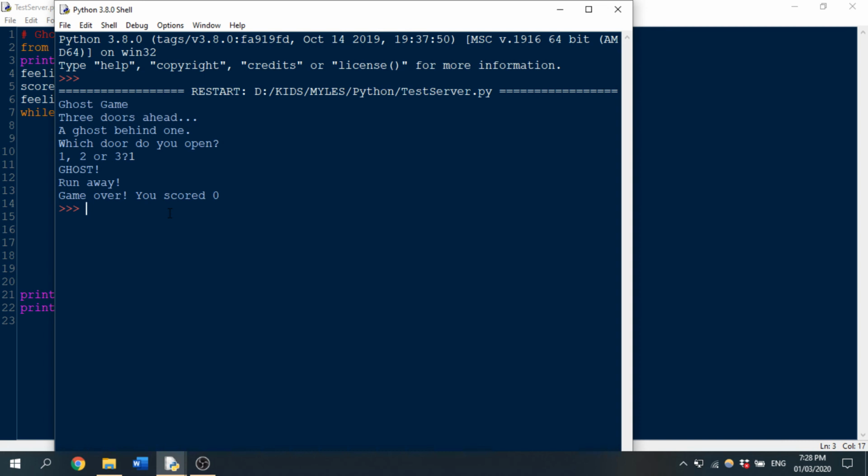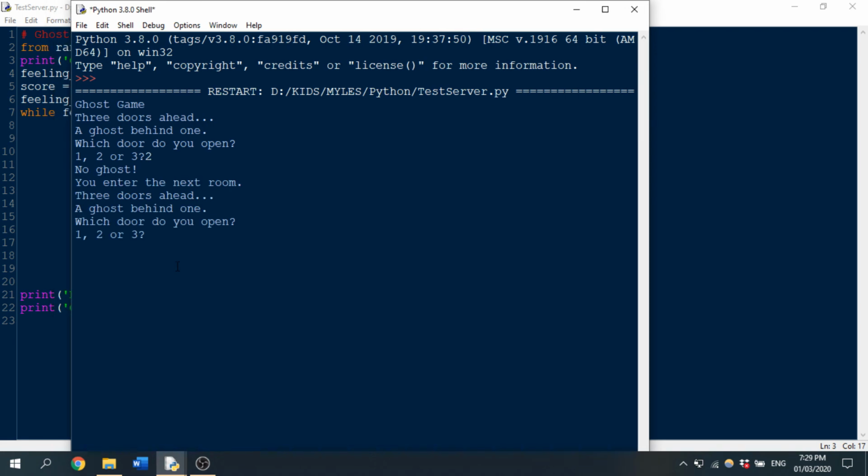Okay. 3 doors ahead, ghost behind 1. Which door do we open? Let's try number 2. No ghost. You entered the next room. 3 doors ahead, ghost behind 1. Which door do we open? Let's say number 3. A ghost. Run away. You scored 1.